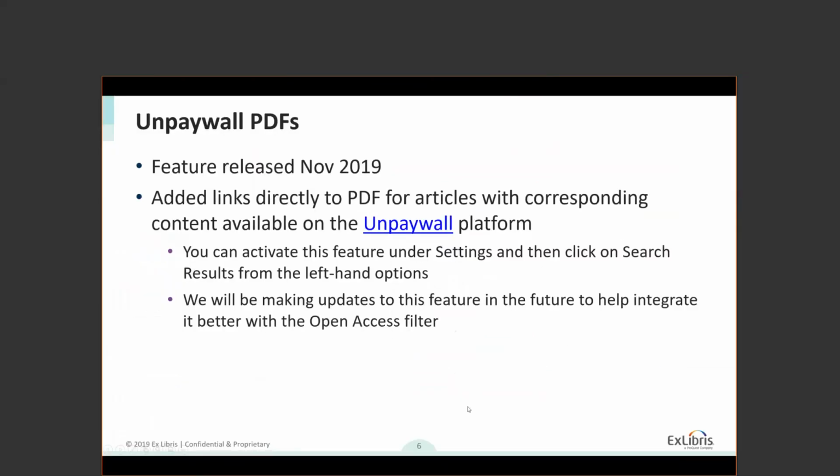Okay, so basically what this does is it adds links directly to the PDF in the Summon user interface in the results for articles with corresponding content available on the Un-Paywall platform. And if you want to read more about what Un-Paywall is, you can go ahead and click on this link and it will take you through to Un-Paywall where you can read more about what it is. But basically, it is a platform that is dedicated to providing access to free articles, PDFs of articles.